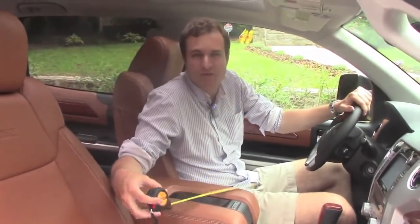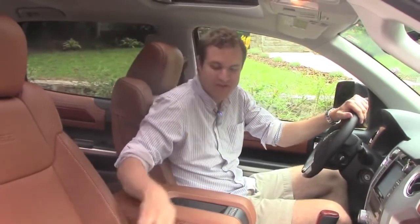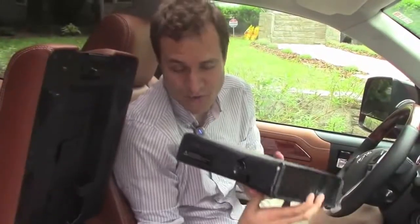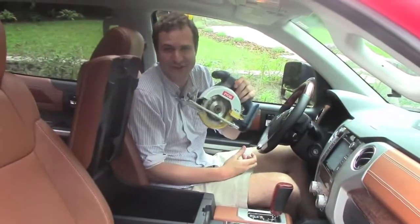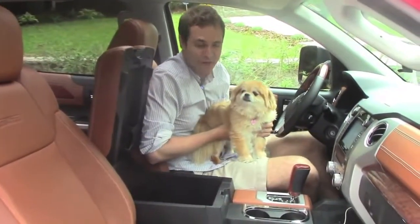But the mirrors aren't the only thing that's big in the Tundra. There's also 2 feet between the driver and the passenger. Now that space is devoted to the largest center console I've ever seen. It can hold, for example, an Xbox. It can hold this circular saw. It can even hold this dog.